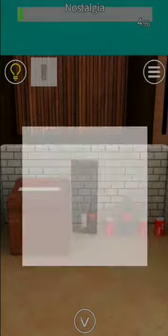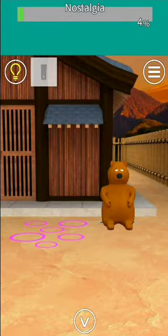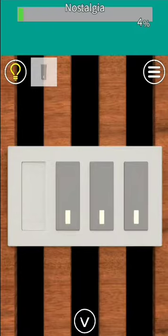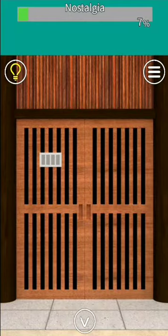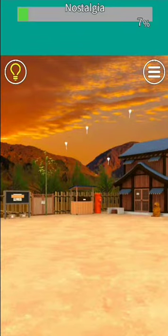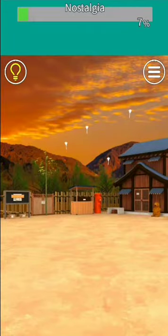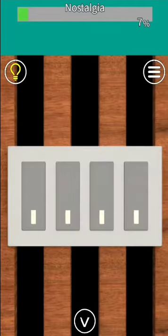Get this one. And if you see here, this matches the lock. So place it here. There are four items, four locks, and it is like this. Check out this white one. Replicate it.